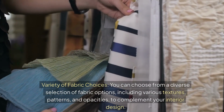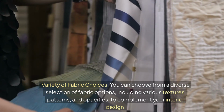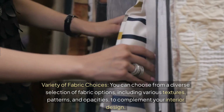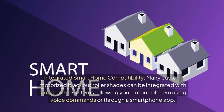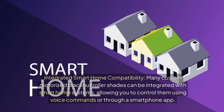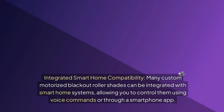You can choose from a diverse selection of fabric options, including various textures, patterns, and opacities, to complement your interior design. Integrated smart home compatibility. Many custom motorized blackout roller shades can be integrated with smart home systems, allowing you to control them using voice commands or through a smartphone app.